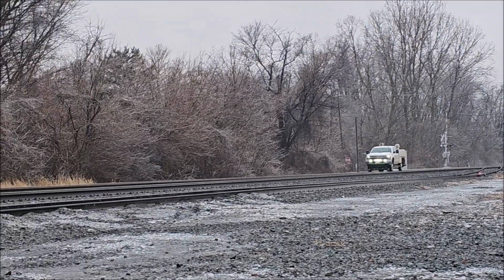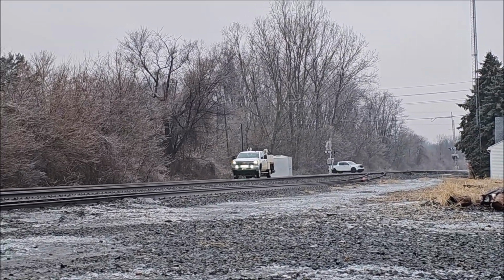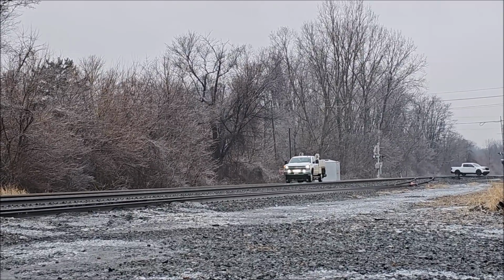Anyway, here he comes. They're just checking things out along the route.